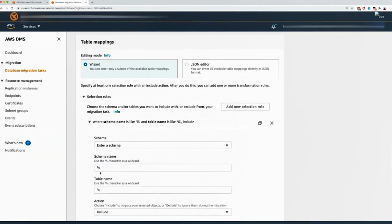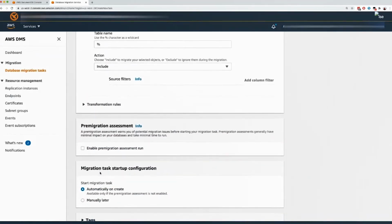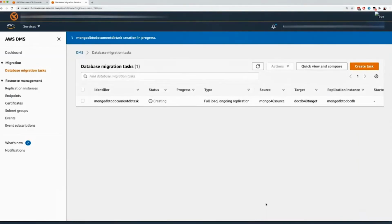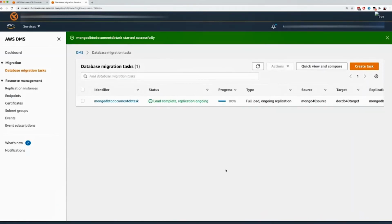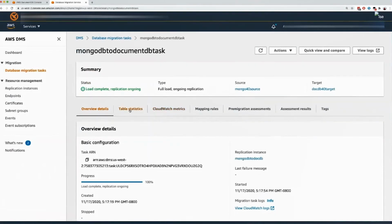You do need to add selection rules. I just like to leave wildcards here, which means it will migrate all the collections. But let's say you wanted to migrate specific collections, you can do that. And you have the option to start the task on create, which is what we'll do. So at this point, the migration task has started. And then as you see, in a few seconds, the task has already started.